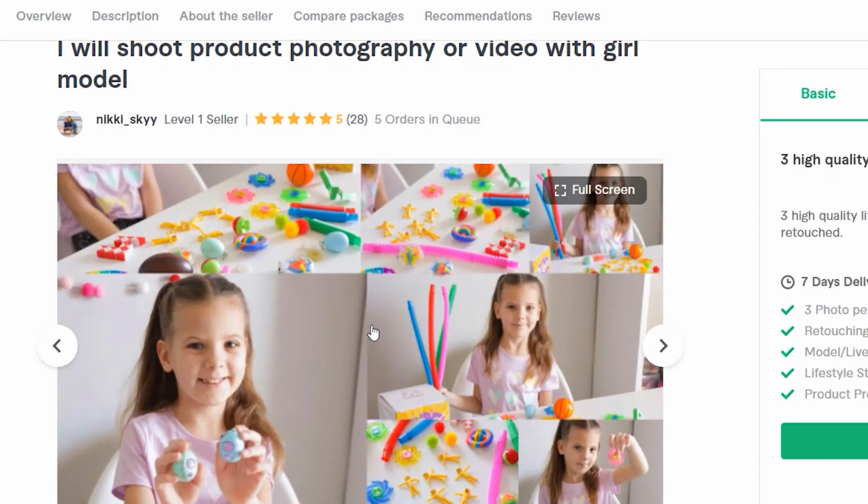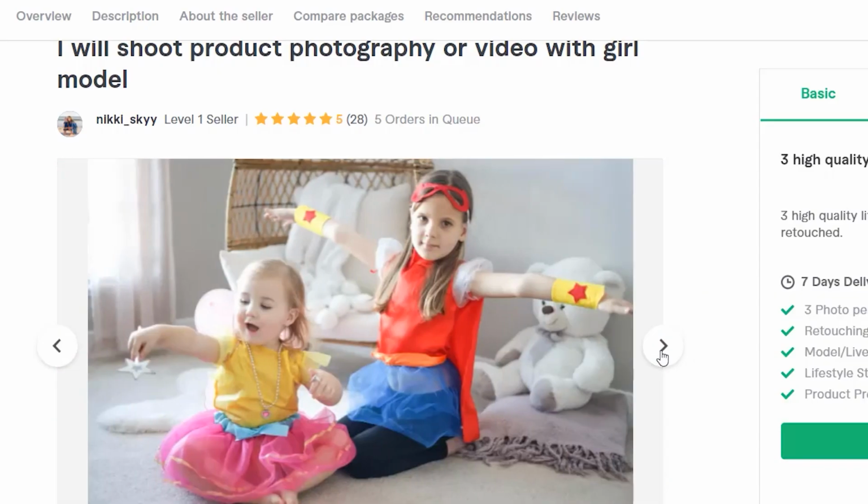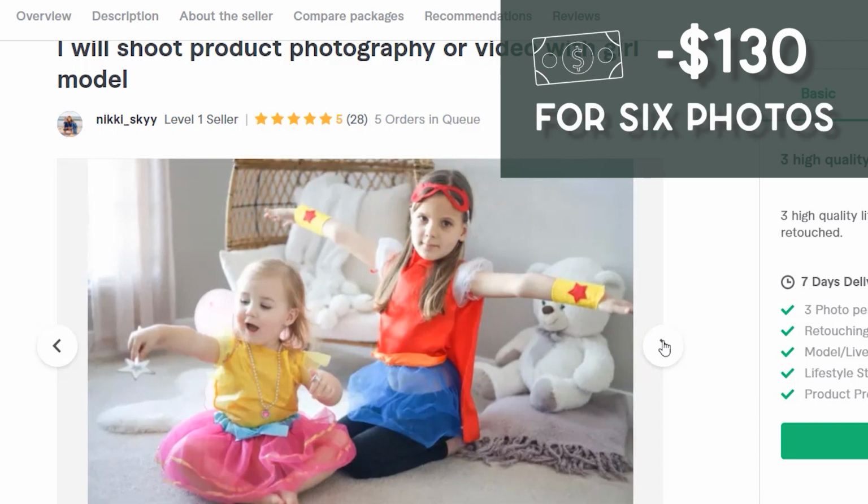Okay, so the first photographer is Nikki Sky, and it was $130 for 6 photos. So let's see. Right off the bat, I can tell that there are way more than 6 photos, which is pretty cool. So let's just get started. I tried to find people that were a mix of both. This is 2 daughters. Oh my gosh, she is so cute.